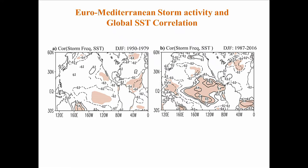Vice versa, I took the correlation of the storm frequency index with the SST, and it is clear from this that in the first reference period from 1950 to 1979, the correlation with Central and Eastern Pacific Ocean SST was negative, but it is not significant. But in the recent period, from 1987 to 2016, the correlation surprisingly was positive, and it is significant at 95%. I have used the student t-test.